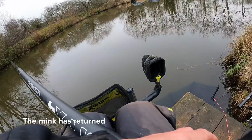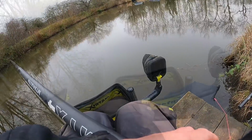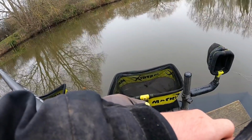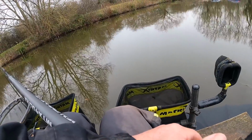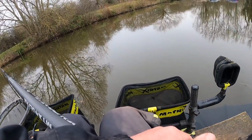Oh, that mink's just gone past my float. Oh, he's gone in. Gone in for a swim. The old magpies are going mental in the tree opposite. Not sure why. Now, I've not had a fish since that mink's been up and down. I'm sure it won't have scared the carp.